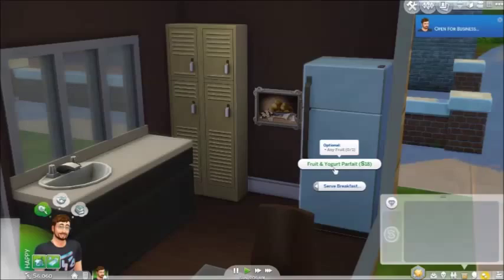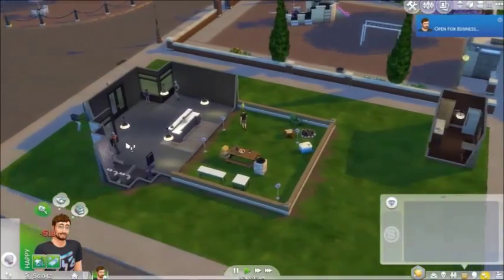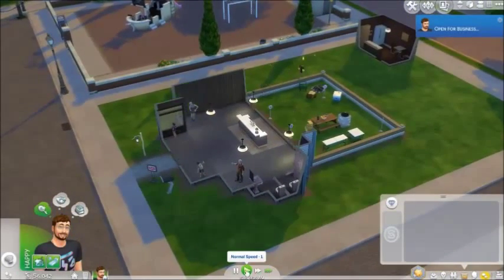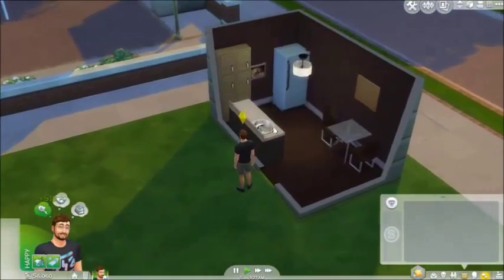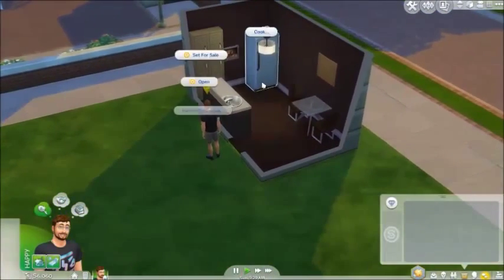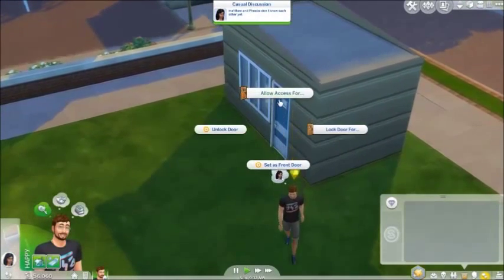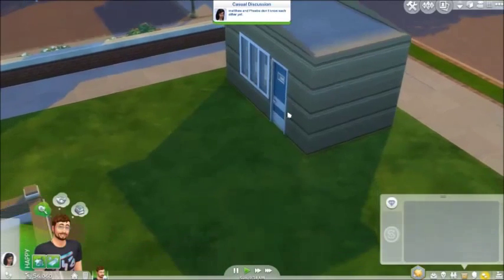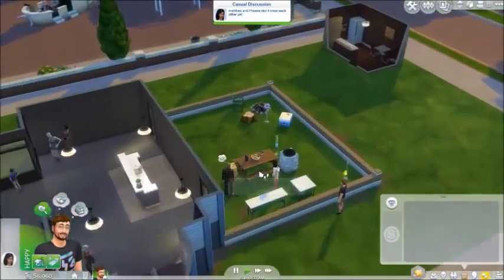Let's serve fruit and yogurt parfait. Sounds good. Because we might not get a customer in a while. Maybe a little while. Yeah. Oh, look, we already got people coming in. Alright, where's the yogurt parfait? Why can't you go in? Allow access for... Alright, there we go. Alright then, no yogurt parfait.